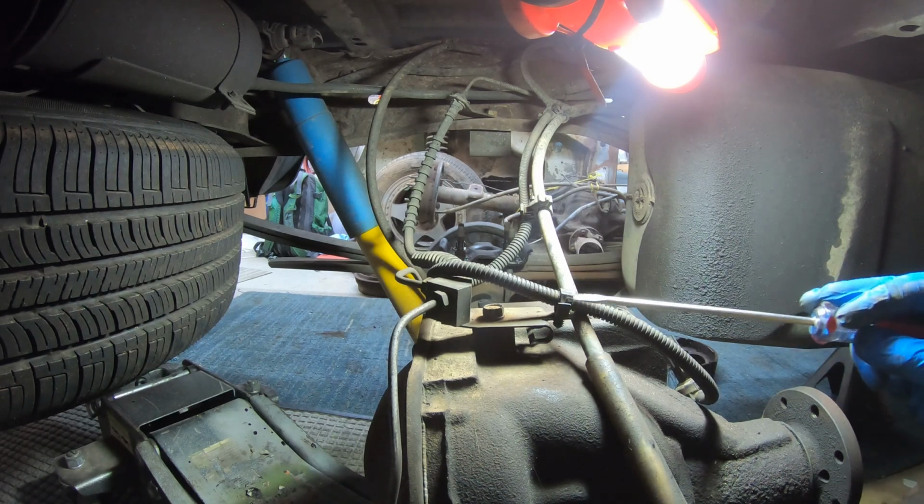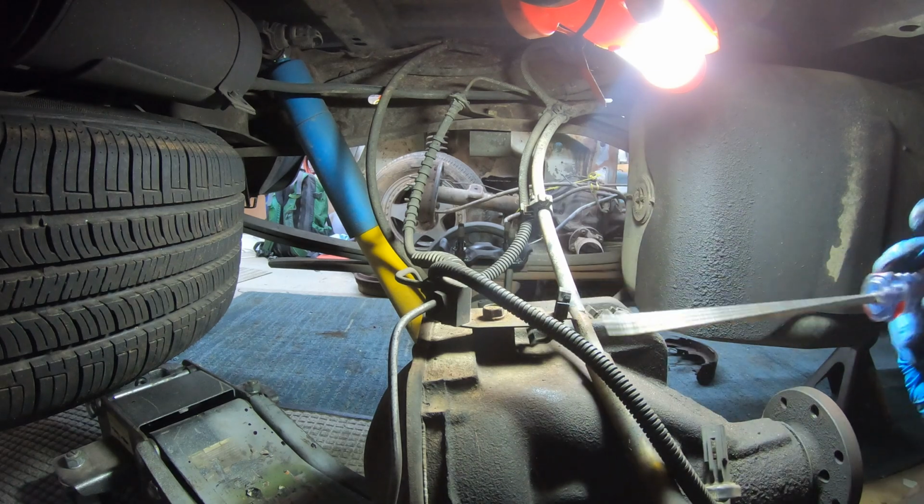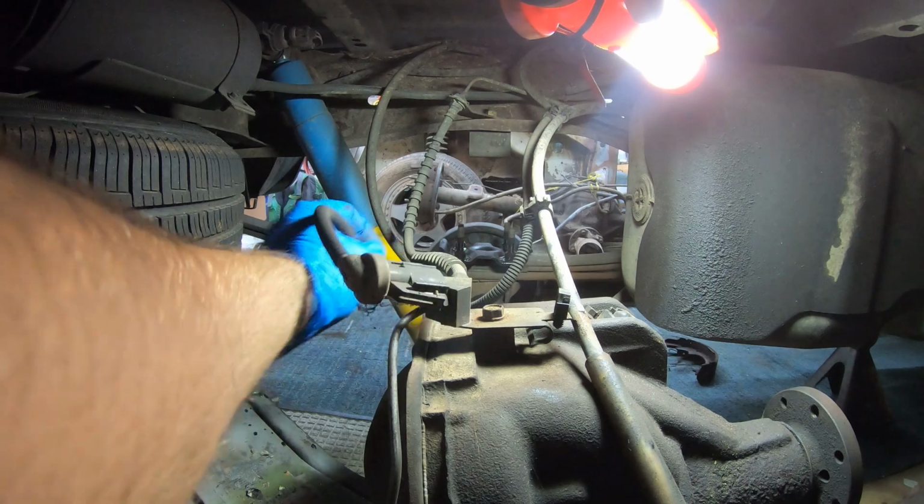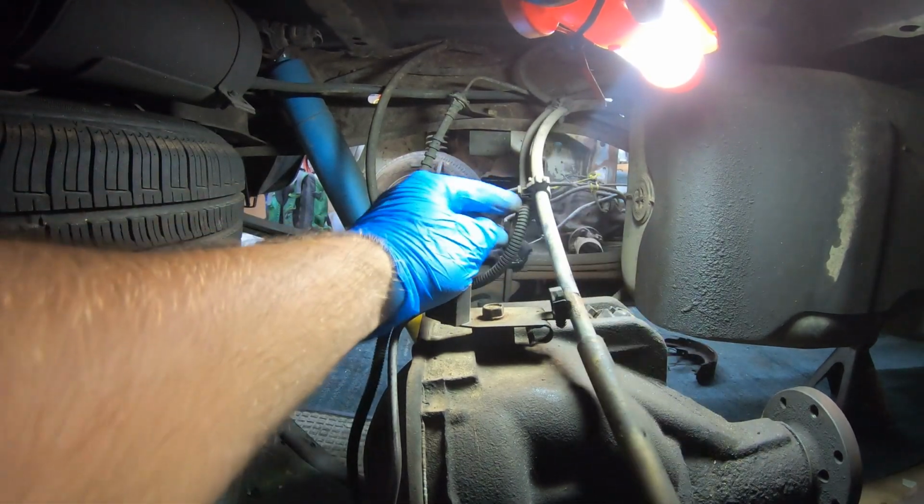Wow, one hand with the screwdriver. Now that's skill. Ladies, I'm just kidding. That was a joke. Okay.